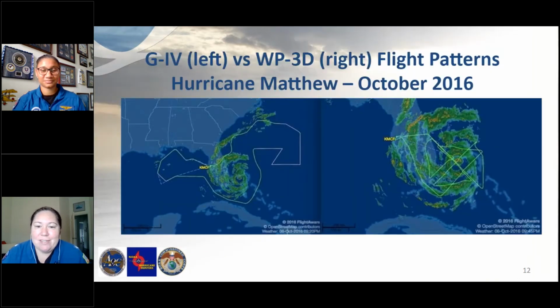I wanted to show this slide so you guys can see the difference in the G4 track and the P3 track. The G4 is a great aircraft in that it can fly high and it can fly fast and it can cover a lot of area. This helps us again with the track forecast because we can not only check out the storm itself, but also fly ahead of it where it's going and see how that environment is going to affect the track of the storm. The picture on the right is our P3 track.